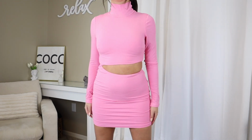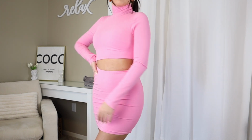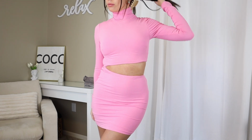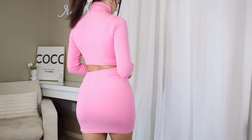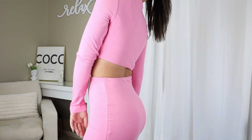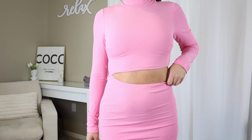But the material of this one is also so good. It is a ribbed knit material, very soft, very stretchy and thick. 10 out of 10 on the material. The dress is double lined all around, so the thickness is amazing. It's not sheer at all, and it fits so well. I love the cutout moment. It is definitely different than any of my other dresses. I love this one. The quality feels great, and it is just a fun little mini dress.